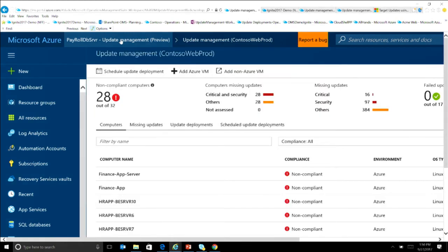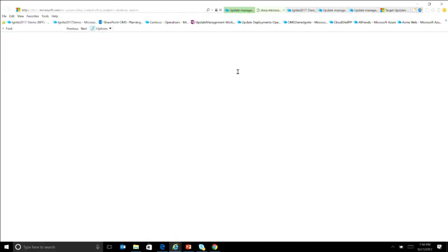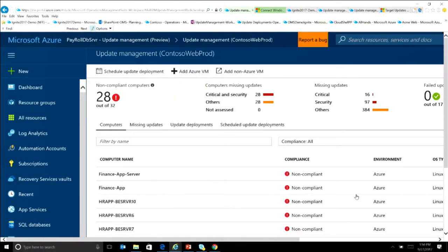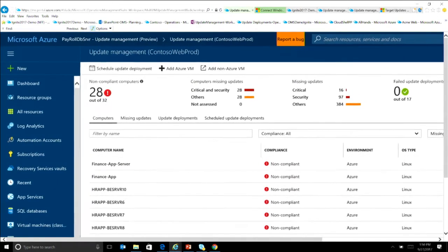If you have an on-premises VM, or you have an AWS VM, or if you have a Google Cloud Platform VM, you can do anything non-Azure. You can click on this one. That will bring up our documentation page. It will actually show you how to get an agent installed, how to add that to your workspace so that it will be brought under management. Okay?